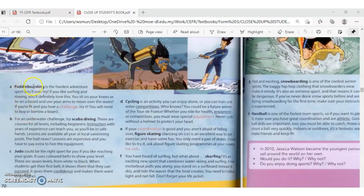Let's read about paddleboarding first. Paddleboarding is the hardest adventure sport you'll ever try. If you like surfing and rowing, you'll definitely love this. You sit on your knees or lie on a board and use your arms to move over the water. If you're fit and you love a challenge, try it. You need to buy or borrow a board.